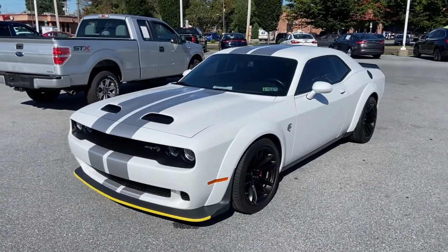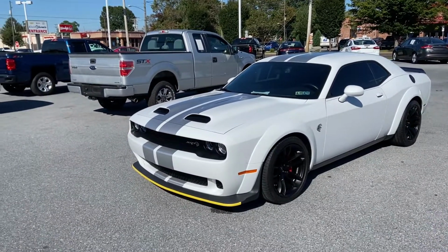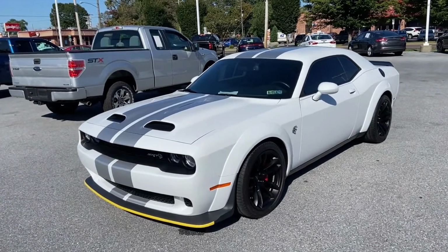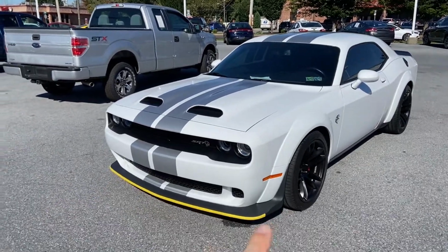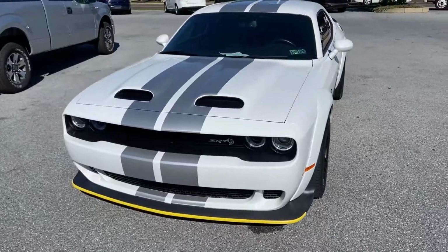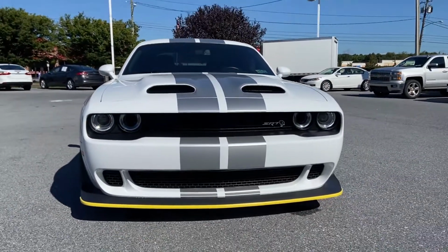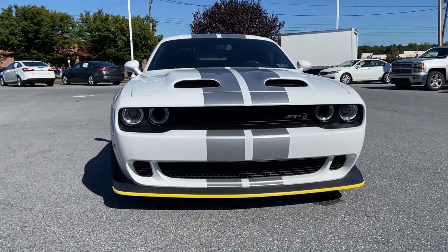So let's talk about the styling. Now, this color is actually called White Knuckle Clear Coat. I mean, the names for Dodge cars are crazy. You have the Plum Crazy, but White Knuckle Clear Coat. So we have the white with the gray stripes going the whole way, and the infamous little yellow stripe that all Hellcats or Dodges for some reason have adopted. But just look how mean this thing looks. I mean, it's just crazy. Now, it definitely evokes the styling of the Challengers from the 70s.